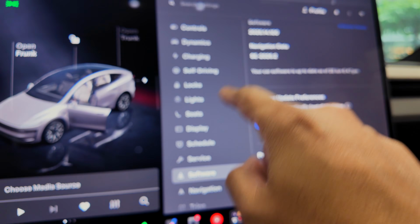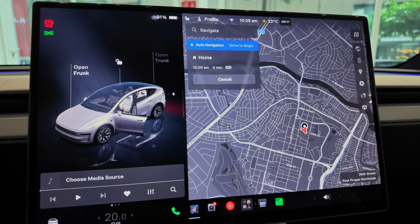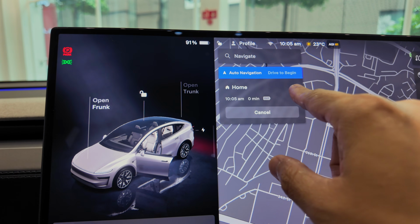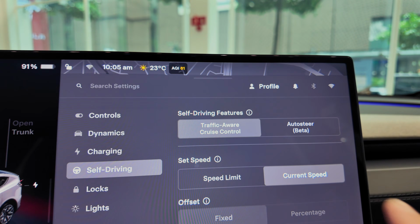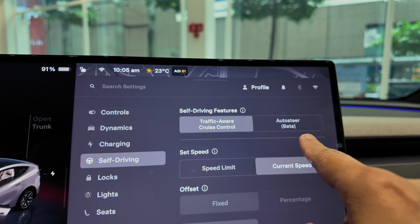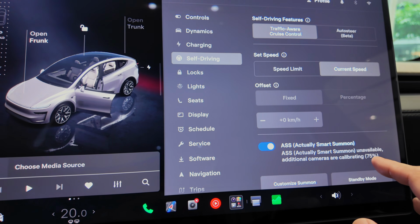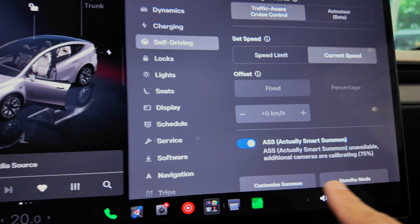But let's take a look at what the navigation looks like. And it's really a trip seeing Google Maps or any kind of map here in the Philippines. Really awesome. But look at this. Check this out. Auto navigation, drive to begin. So they still have Autosteer Beta included. I thought they removed that. Traffic aware cruise control, Autosteer Beta right there. Wait a minute. They also have AS. Oh, unavailable. Oh, but no, it's calibrating. Check that out. That's crazy.